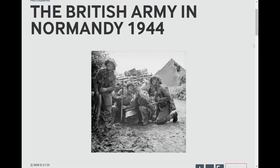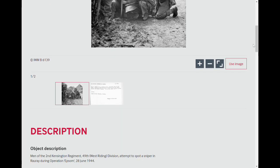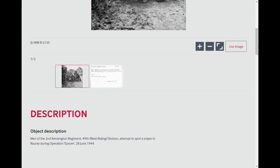It's a photo that we'll get into in a little more detail, but as always I'll have a look at the caption first. Now, the digital caption on the Imperial War Museum website is "Men of the 2nd Kensington Regiment," as I said, attempt to spot a sniper in Rauray during Operation Epsom, 28th of June 1944.